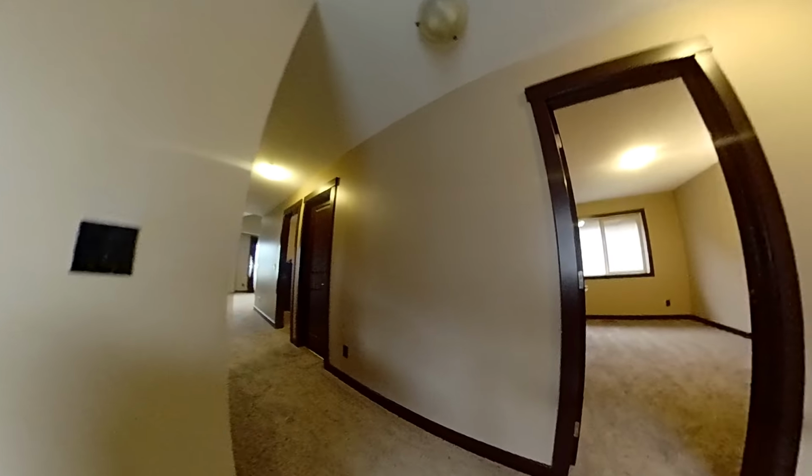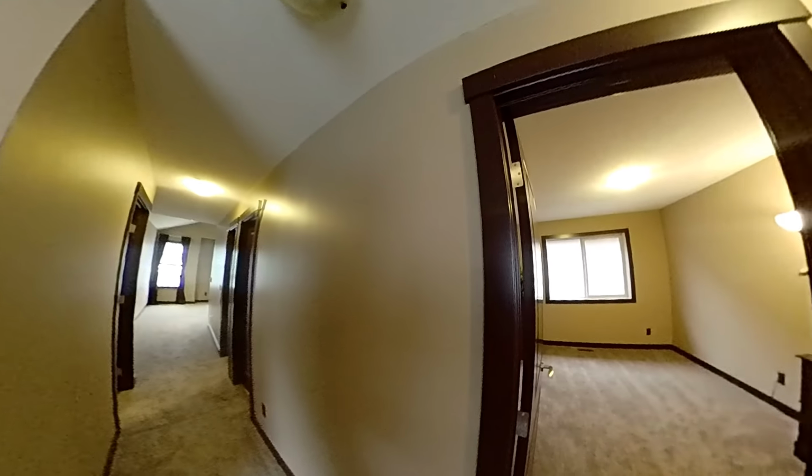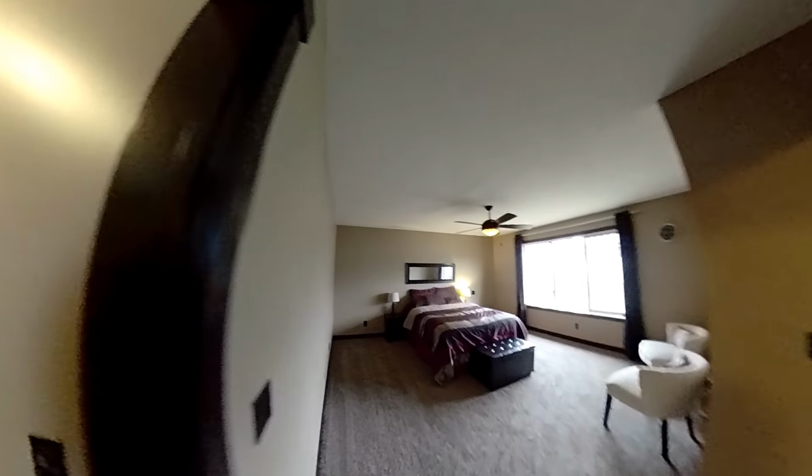You can pull down, look at the carpeting, pull up, look at the lights, look where we're going. Now if I went left here, I would end up at the bonus room and the laundry, but we're going to go right and we're going to check out the master ensuite.